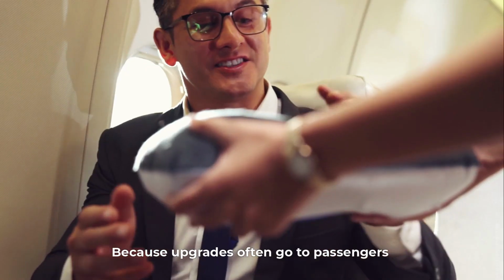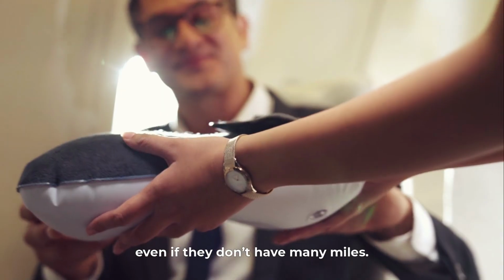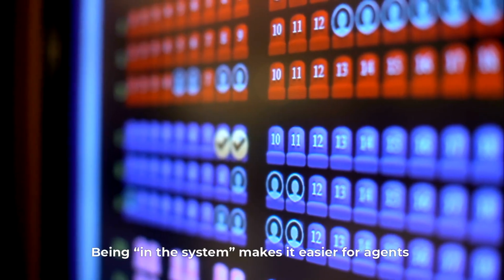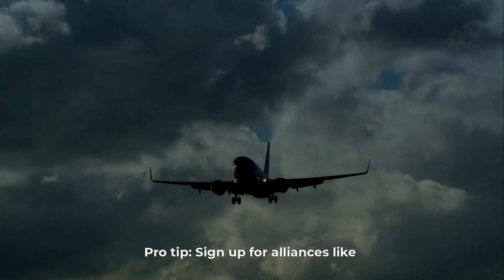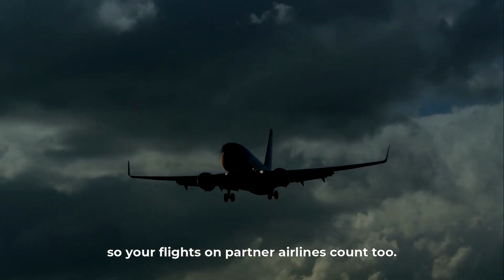Why? Because upgrades often go to passengers who are already in their loyalty system, even if they don't have many miles. And it's not just about accumulating points. Being in the system makes it easier for agents to prioritize you when there's a seat available up front. Pro tip: sign up for alliances like Star Alliance, Oneworld, or SkyTeam, so your flights on partner airlines count too.